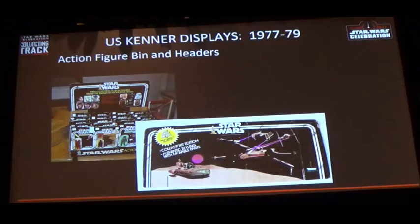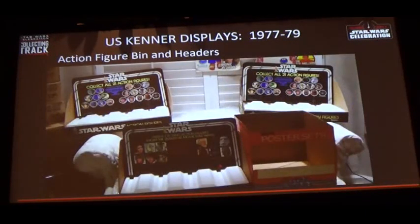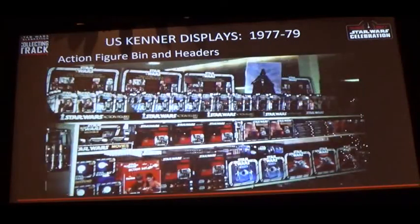Die-cast headers. Here's another example of a header that came out on the Boba Fett rocket-firing action figure. You can barely see on this, but there's a sticker over the rocket fire picture of the Fett. There's an example of one. And here's how it might appear in the store. Oh, so that Darth Vader image in the middle there at the top, that's a Factors poster.